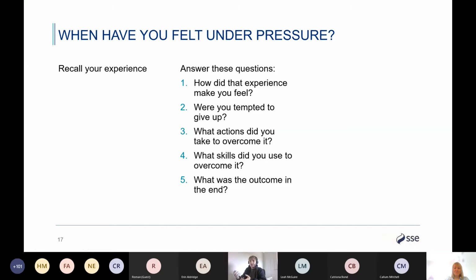So how did that experience make you feel? I imagine for the people speaking in front of a large group of people, that's quite nerve-wracking. The art competition, you're just sat there really tense because of the stress of not knowing. Were you tempted to give up? When you're making scrambled eggs, do you just stop stirring because you can't be bothered anymore?